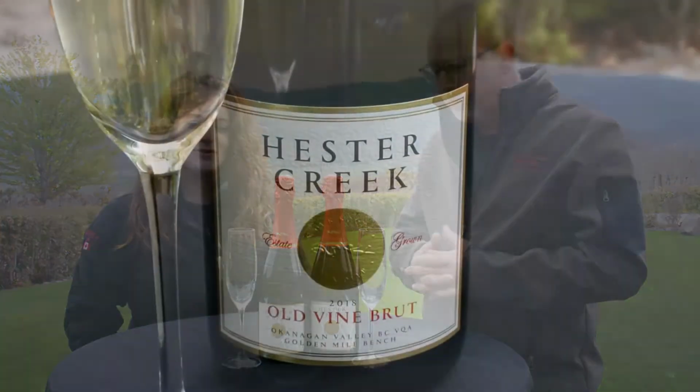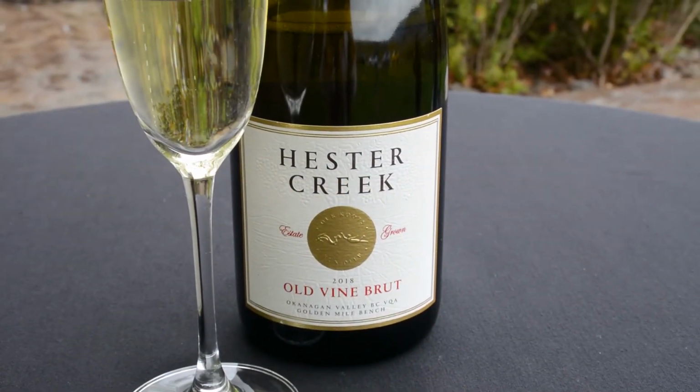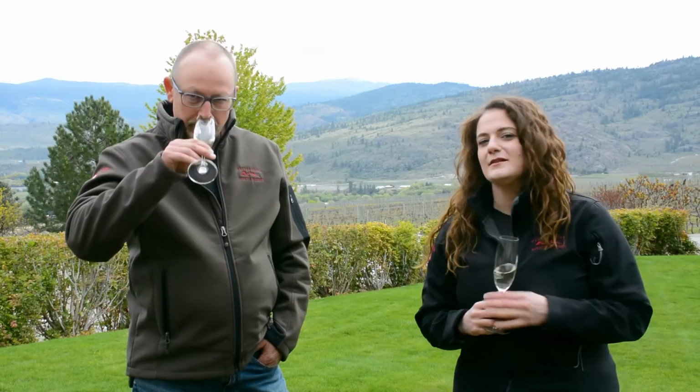open it today. Our Old Vine Brut is done in a much drier style. For food pairings, it works really well with oysters. Some people like it with popcorn, but it is really nice on its own.